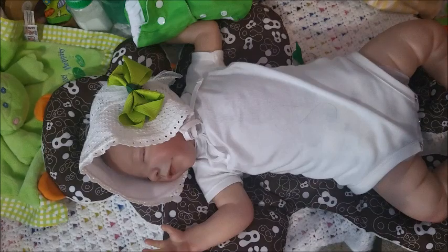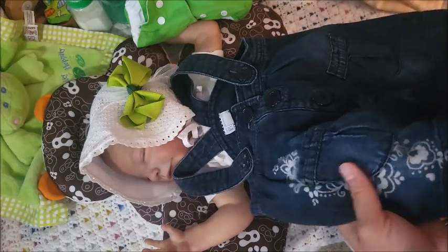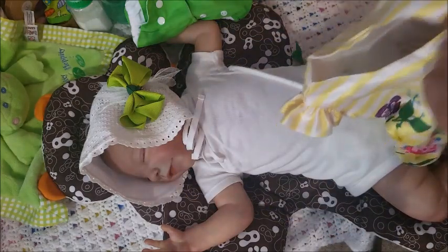Okay, before I do that, I was going to keep her onesie on in case I wanted the white onesie under this. But I mean, these are kind of like a light pink. So, nah, I like this dress. Okay.